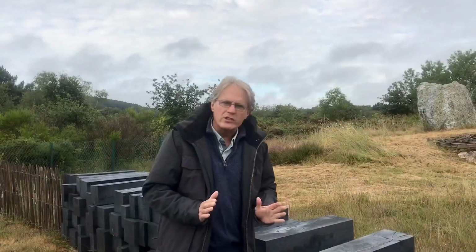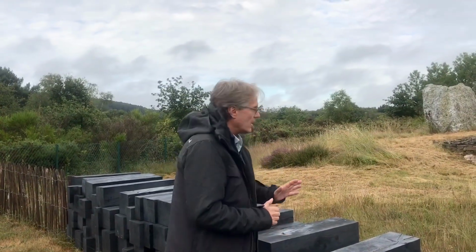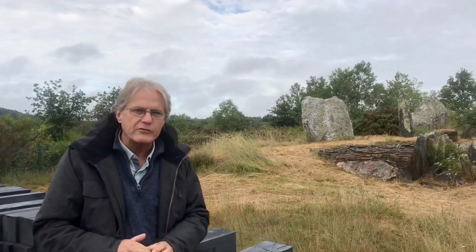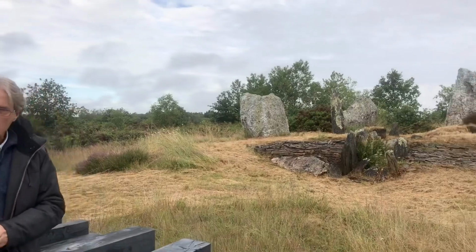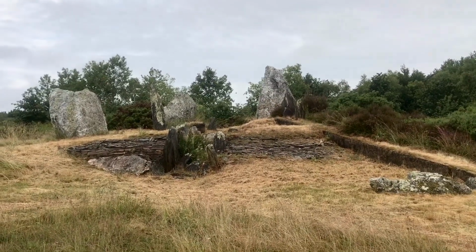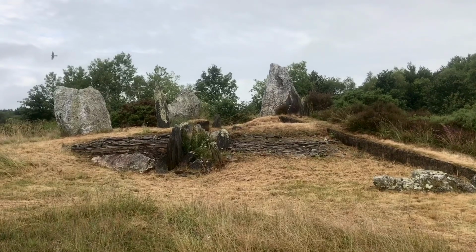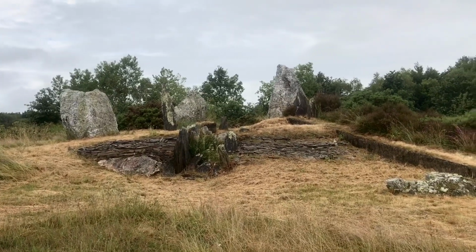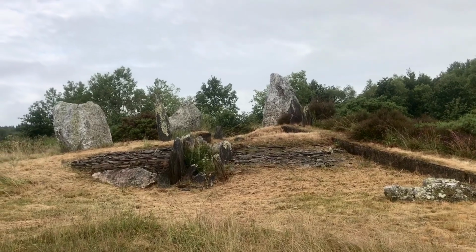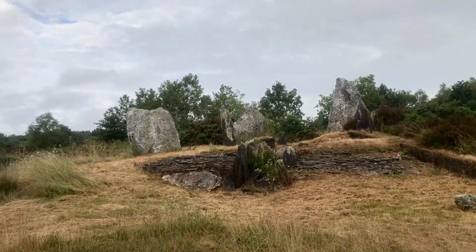Okay, so this is what I wanted to show you here this morning. On top of the ridge, 3500 BC, this is firmly in Brittany's Bronze Age. The transition between the Neolithic, the New Stone Age, and the Bronze Age has begun. The people who created this were already now using metals, bronze. This is what we today call a tomb.